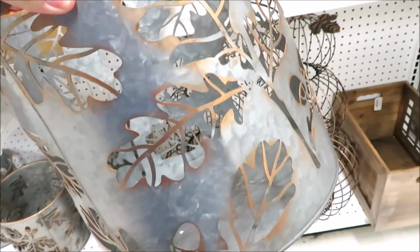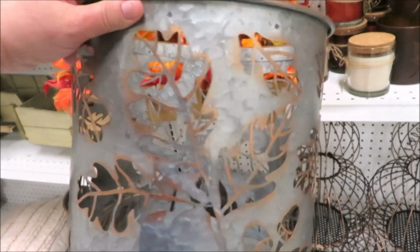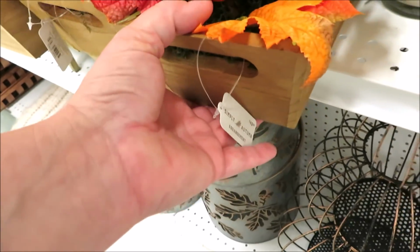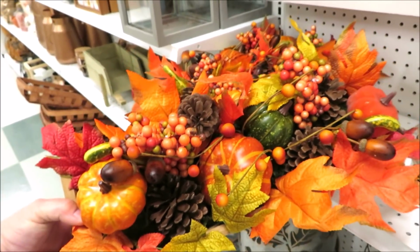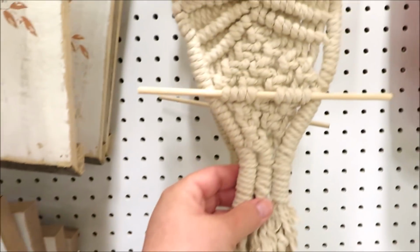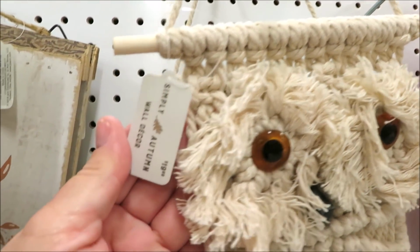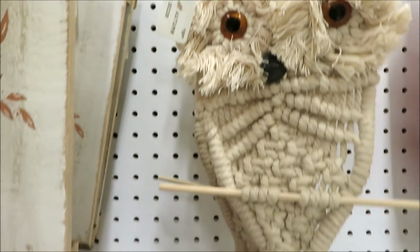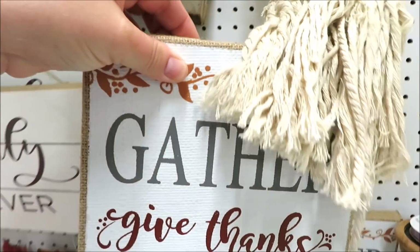Now this is really pretty, I guess you would put a candle in that with the different leaf patterns on it, maybe a battery operated candle just to shine through. Now this was so pricey, I had to share it. It's a simple little wooden box filled with some floral and pumpkins for $49.99. They also have these fun hanging owls that are so boho.